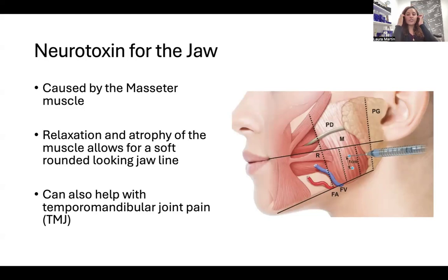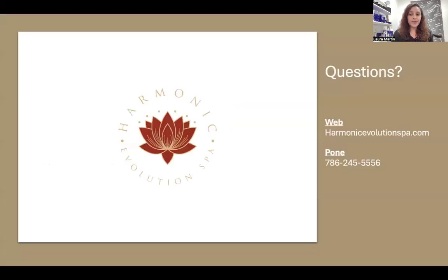When you see these patients with this product over time, they can get a really nice, soft, feminine look to the face. So if you've got a really angulated jaw and you have a very large muscle there, it can really make a beautiful, soft line for you. It can also help with TMJ as well, and a lot of dentists do use this in their office.